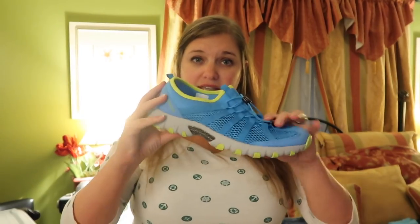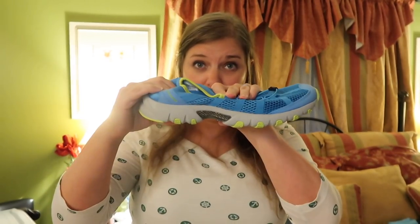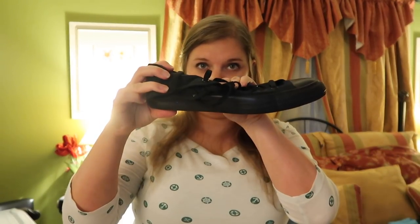The good thing about these shoes, all of these, is that minus the sole, they fold pretty flat for packing. So the A-liters do, and so do the Converse.